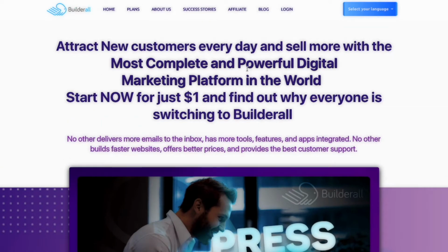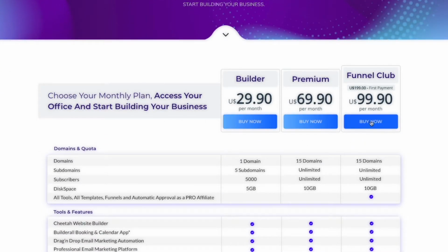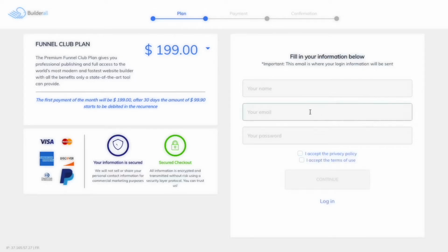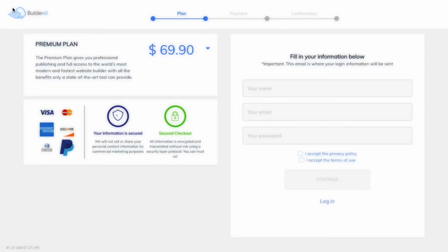Now we will go to the plans and we will try each plan. So the funnel club, we want to buy it, then we wait, the text is written, and then we have the checkout. Go back. Now premium, same, we click, we wait, text, and super checkout comes. And finally the last one.